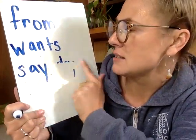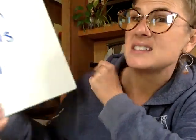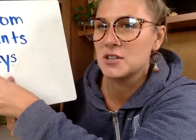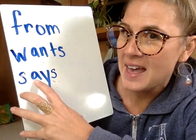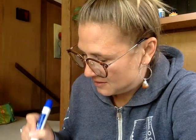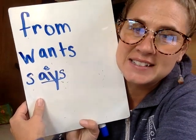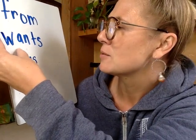Now, the tricky thing, and why this is a sight word, is that when you add the S, it kind of messes up the sounds, right? Says. I mean, it's just ridiculous, but this is what it is. So the AY here says "eh." I'm going to actually just do this so you know. Says. Okay? Very, very tricky sight word. That is a first grade sight word, but I'm glad that you are getting exposed to it.